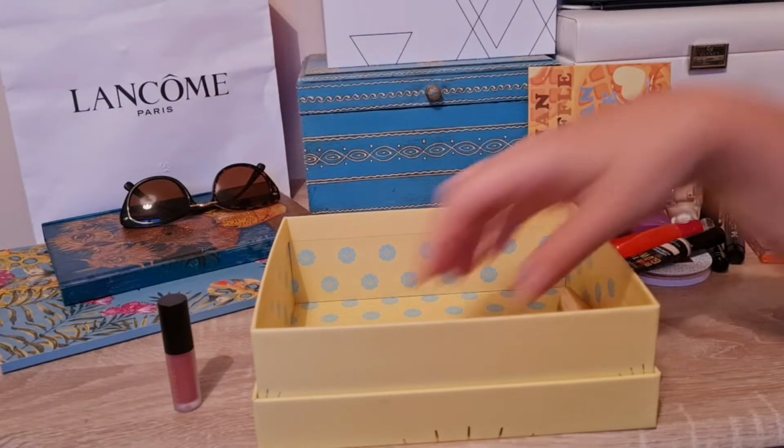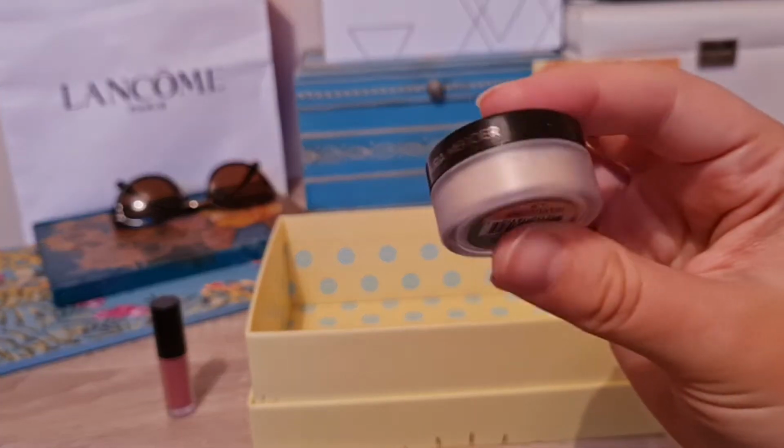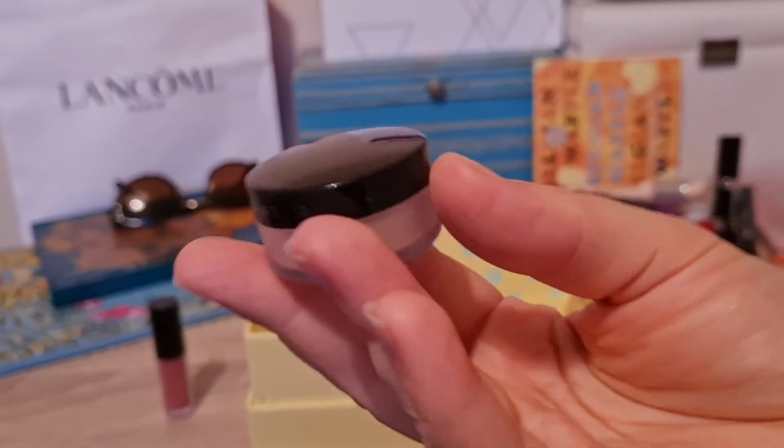I really like Ico. Another thing I've got, it's like a never-ending box in here. I've got Laura Mercier translucent, just a mini setting powder.